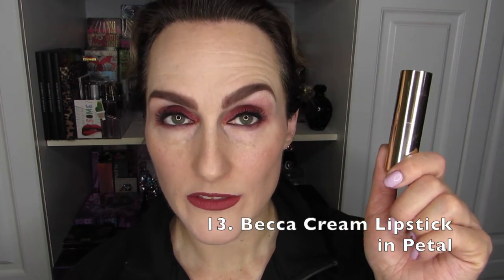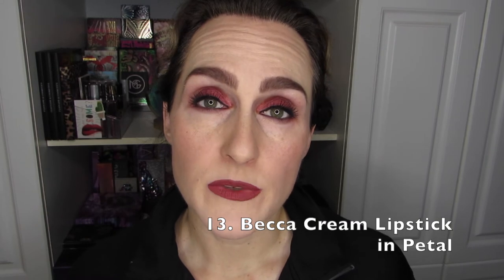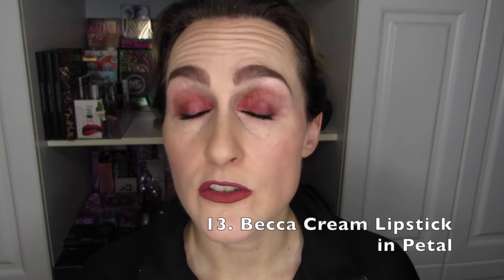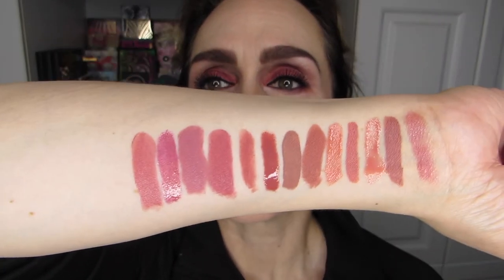Next, we have Sea Petal from Becca. Now, these I think are no longer available, but I didn't want to exclude it because if you have it in your collection, you just haven't used it for a while, and you see the swatch and you kind of go, that is so pretty. Maybe you'll go back into your collection and take it out and play with it. So there we go, Sea Petal from Becca.